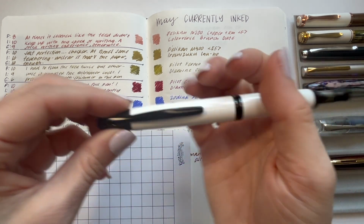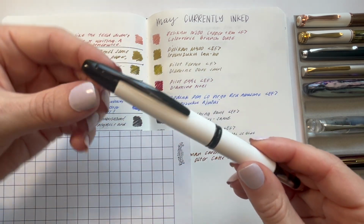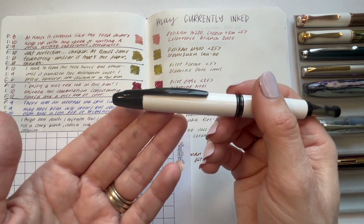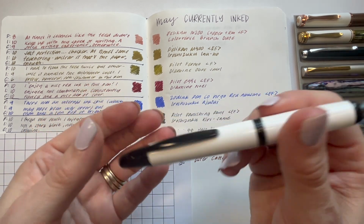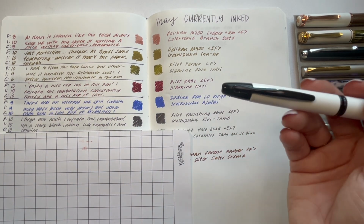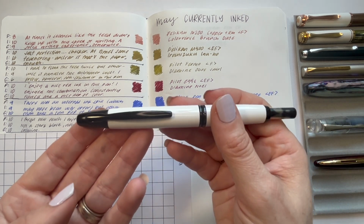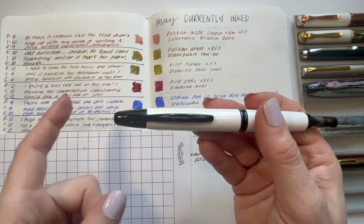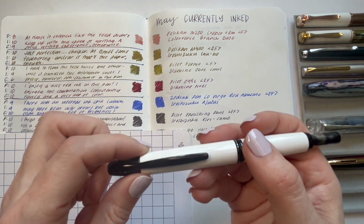And then recently, when I was doing my weekly planner setup video, it just gushed. So I'm a little nervous about that. It is pretty much out of ink at this point, so I will be washing it out. But I really forgot how much I love this pen. And even more specifically, I forgot how much I love the Iroshizuku Kirisami in this pen.